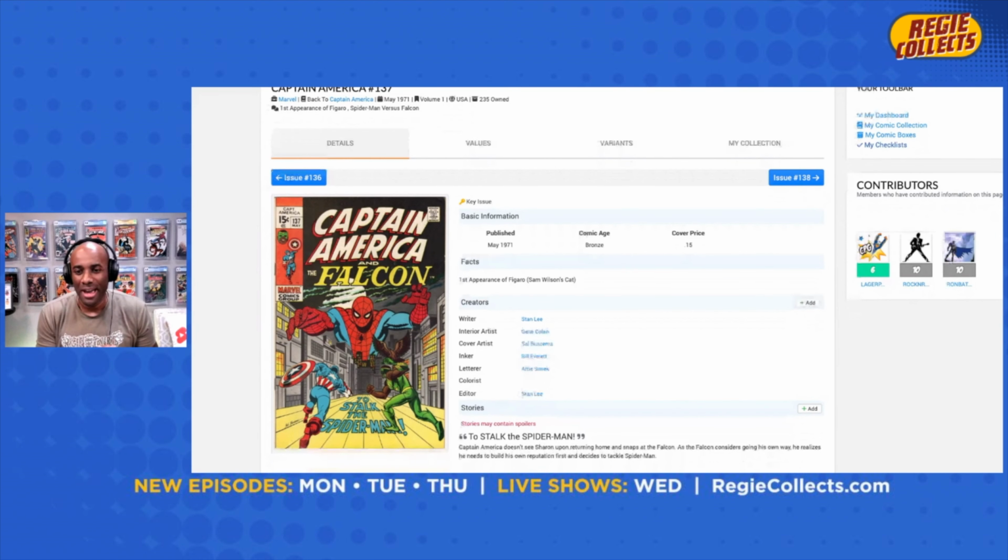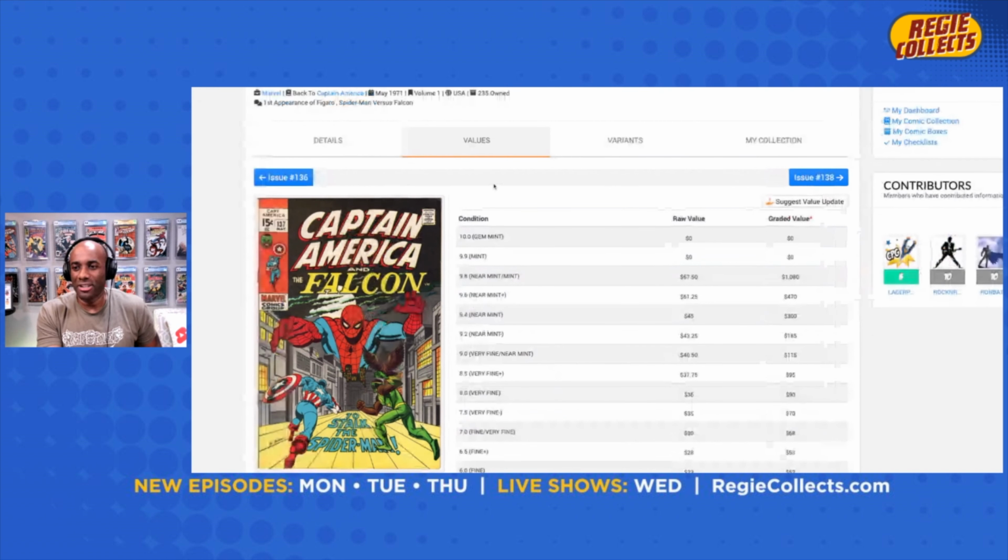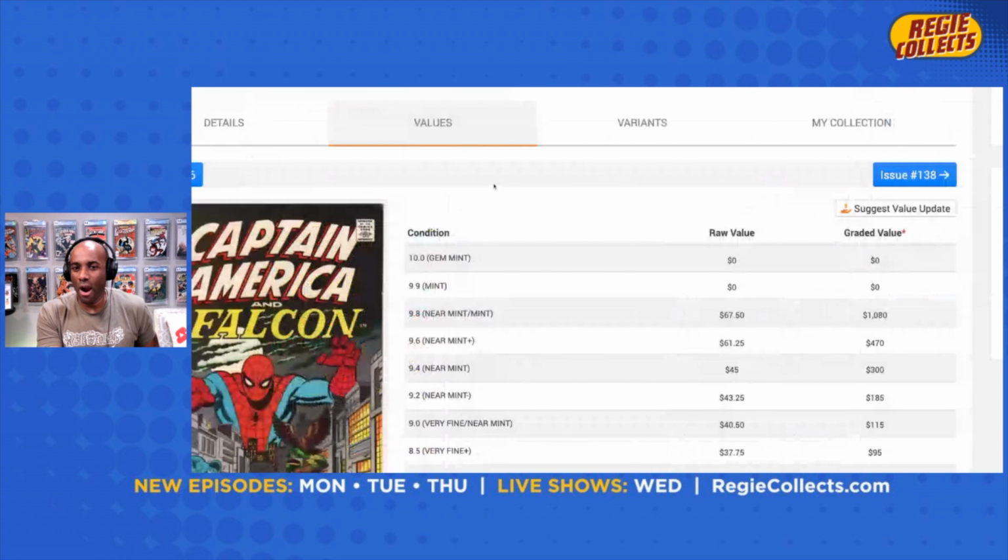Really great cover by Sal Buscema. I think that is the correct pronunciation of Sal's name. I've heard it several different ways, but I think that is the correct way. I'm confident somebody will tell me if that is right or wrong, but let's go ahead and take a look at the values of this one. And again, orientation is still the same. First column, we have the condition or the grade. Middle column is the raw values, and the far right are the graded values.